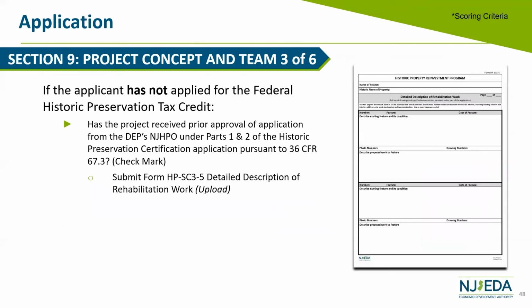Then when we're talking about this more specific, how are you going to be addressing the rehabilitation? How are you dealing with the Secretary of the Interior standards? There are two ways to go about it. If your project has not applied for the federal historic tax credit program, and for the purpose of this, to be considered as having applied, you have to have applied and received approval of the Part 2 under the federal program by the time of the application.